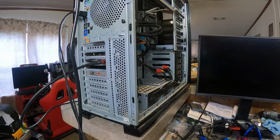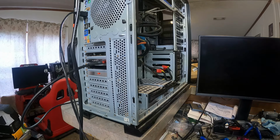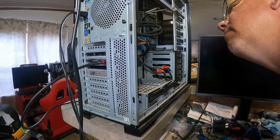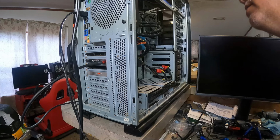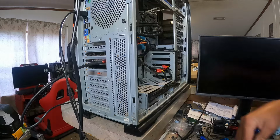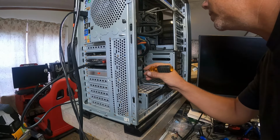So we got it plugged in. Let's see if it smokes. Power supply's on. I don't see any lights. Give it the old sniff test. Well, I don't smell anything burning. So let's test fire this thing and see if it does anything. It might not do anything at all. I don't know. Let's see if our $50 works.